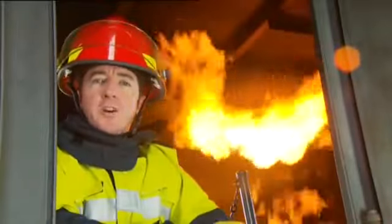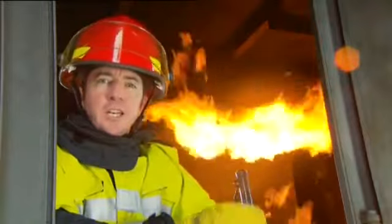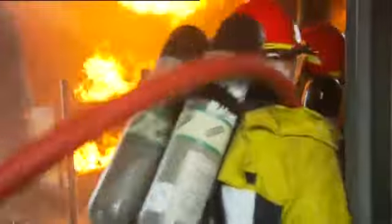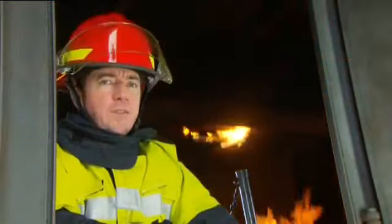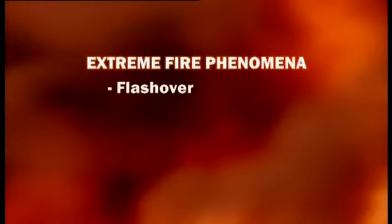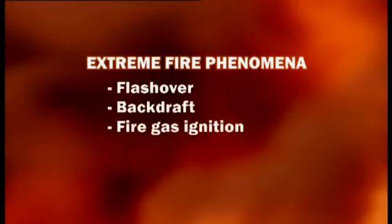Rapid fire progress refers to a number of phenomena which can lead to extreme fire behaviour. These events are so powerful that PPE and breathing apparatus provide very little protection. Personnel exposed to such ferocity would have little chance of survival. They are flashover, backdraft, and fire gas ignition.